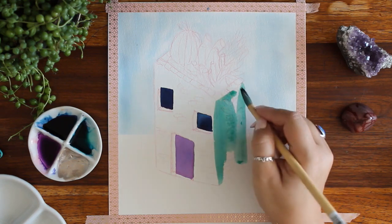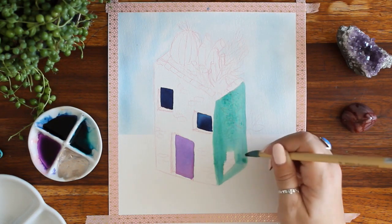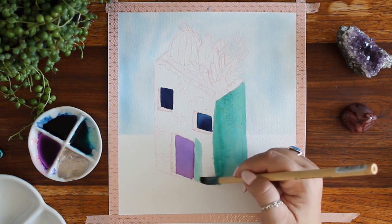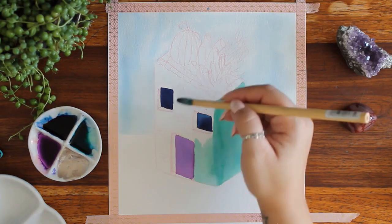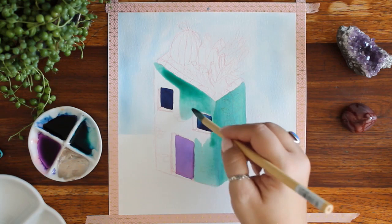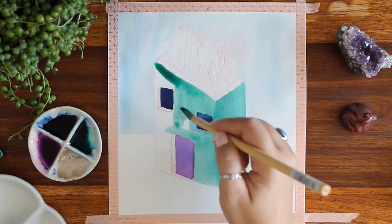I mean, I didn't go that far. This is not an actual house. This is a pot plant that looks like a house. So, don't count your chickens before they hatch. But I really like it. It came out a lot better than I thought it would.